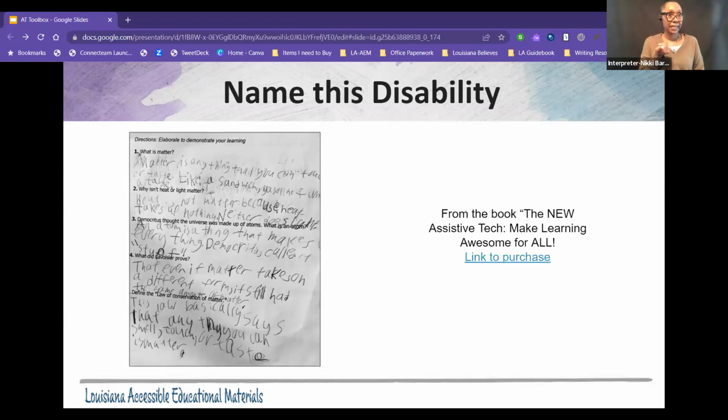So in the chat box, can they chat? Can they type in the chat box? Go ahead and put in the chat if you can. What disability you think this child has by looking at this worksheet. I think you can type. I'm not seeing people type, so I'm not sure if you can type. Oh, it's in the Q&A. Okay, sorry.